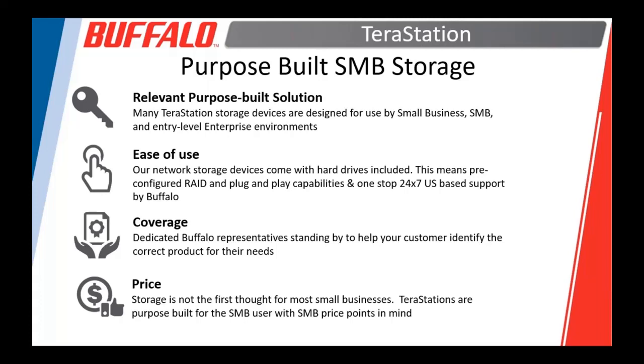You've got our sales team that's available via phone. You can also get in touch with us via chat off our website for any pre-sales questions you have. We're always more than happy to help you identify which of our products is the best fit for your project.